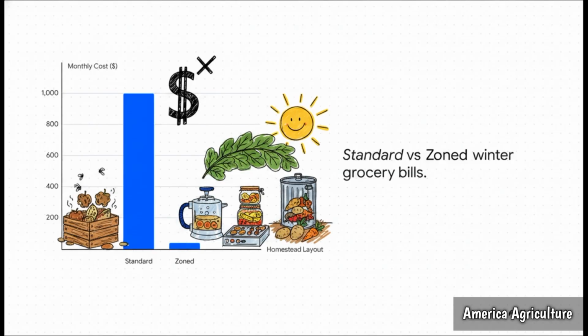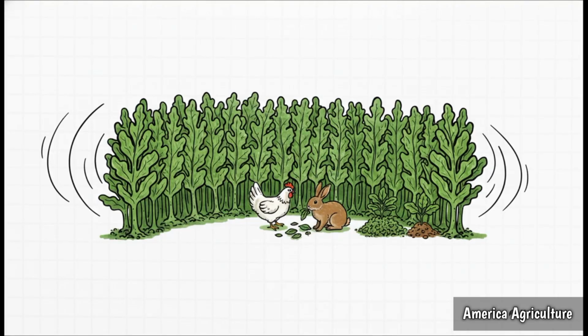For roughly $150 in setup costs, think a pressure canner, a dehydrator, maybe a buried trash can root cellar, you build this crucial bridge between your wild summer abundance and your dead of winter dinner table. And wrapping its arms around all of this is Zone 7, the perimeter forage and mulching. This is that outer boundary edge that, honestly, most people just completely ignore.